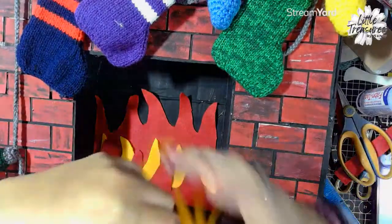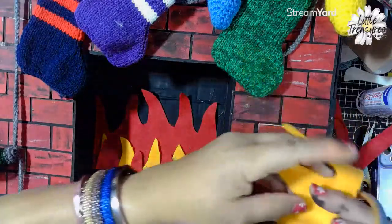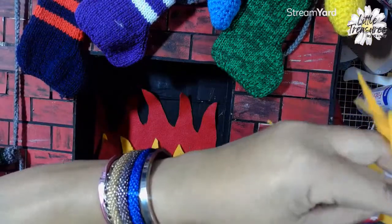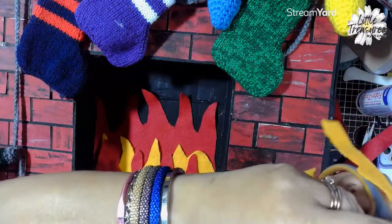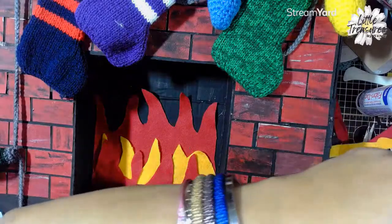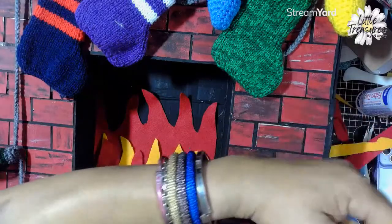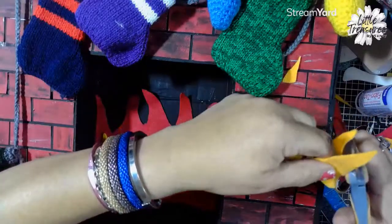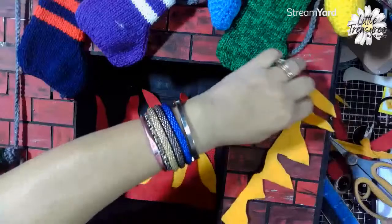And then the last layer. Actually, I'm gonna cut this bottom section here. Just cut some of these off a little bit because they're too tall. And this one. Okay. Grab some glue.